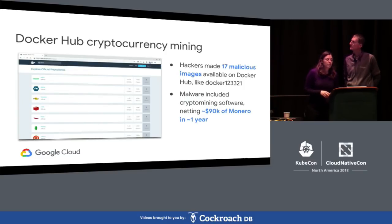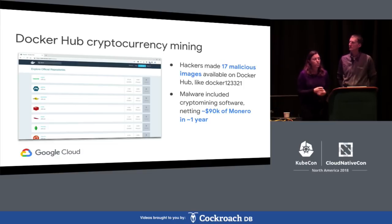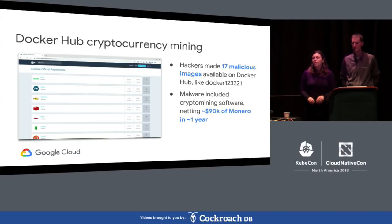In June, Kromtech reported on various Docker Hub security issues, and in particular discovered that there were 17 images with malware embedded in them in Docker Hub, named things like docker123321, right? They were just plain little images, and they contained malware that was used for cryptocurrency mining. Prometheus estimates that they were up online for about a year, pulled 5 million times, and mined a total of about $90,000 of Monero in that time period.